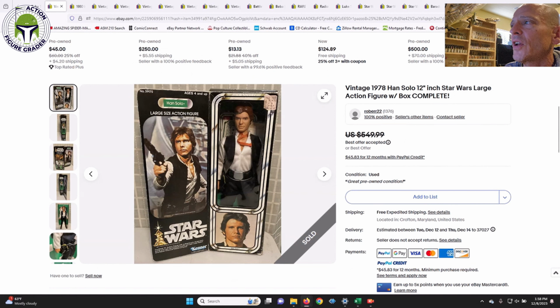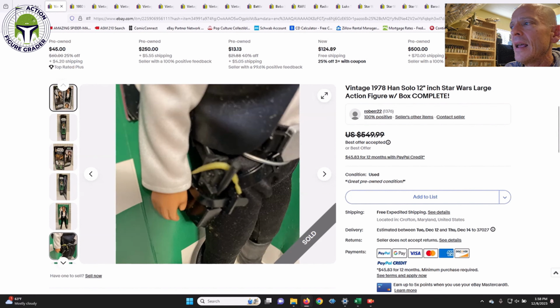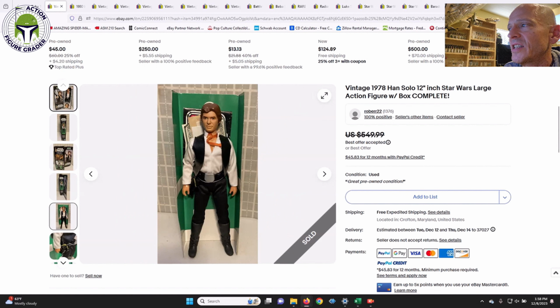I got a couple of 12-inch figures that sold. The first one is a Han Solo 12-inch complete with the box. It was not a mint and sealed box, but it was basically unused contents. So you can see how clean that Han Solo looked. He's got his blaster pistol, his boots, his sparkling nice vest. He looks straight out of a 1970s disco with that outfit. And he's got his medal from the Battle of Yavin ceremony.